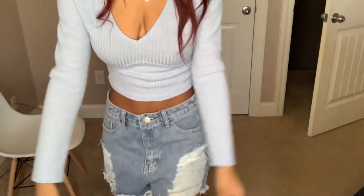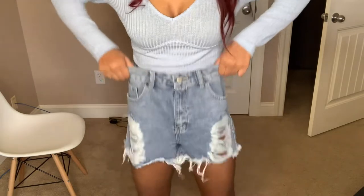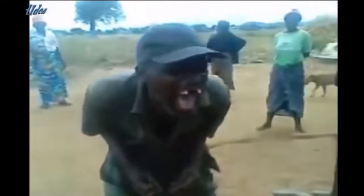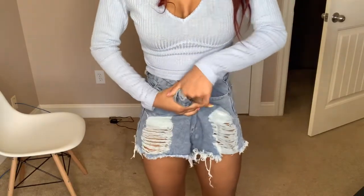I'm irritated because what is this? What is this? A medium? A medium. Come on now. It's a pair of shorts, and I got them in the medium. So we already know this is not gonna fit.